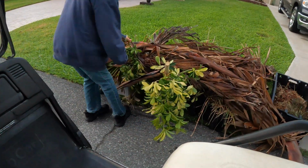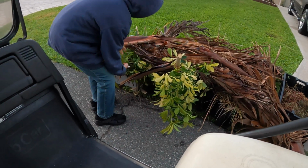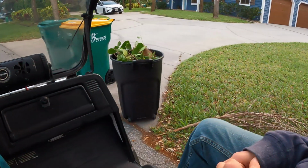All right, here is some variegated Schefflera. This one is real easy to root from cuttings. Teddy's gonna have to cut some because there's some bigger pieces. Let me see the leaves. It is gorgeous though. All right, we'll save that from the trash.